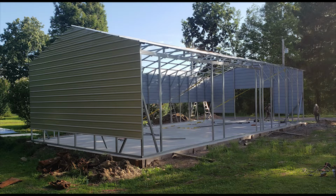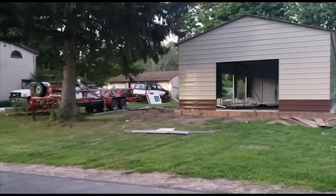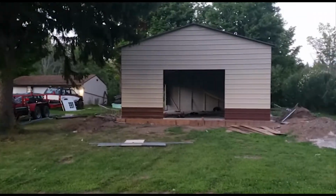And by the time I got home, the entire frame structure was up, and that was at 3:30. And then I took off to go get my wife from work, and when I came home, they were pretty much to this point that you see here. And by the time they left, this is what we got.